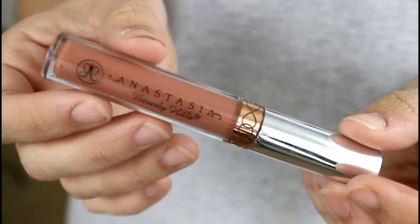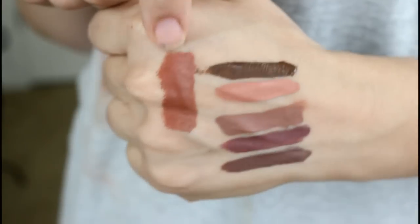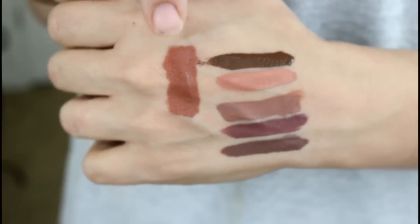This one is in the shade Ashton, which is just a warm brown, but it has some red undertones to it. A little bit of orange in it, so it's like a reddish orangish brown. It's really pretty right there. Oh, these will be so great for fall. I'm so excited. Look at these. I love this one to death. And once again, this is Anastasia Beverly Hills Ashton.